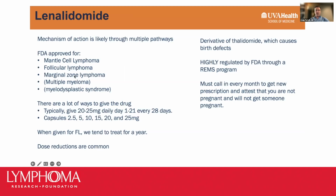So if you were looking at this drug and the number of patients who had received it and what their diagnosis were, the vast majority will be myeloma. But it is a very effective drug for mantle cell, follicular, and marginal zone lymphoma. We can give it with CLL, although it does cause what we call a flare, where the lymph nodes actually increase in size, and that can sometimes be difficult for patients. So we don't tend to use it for CLL, but it has been used in the past.